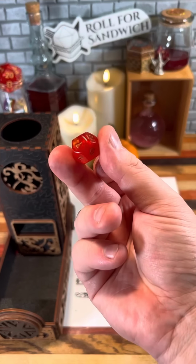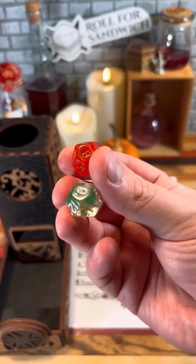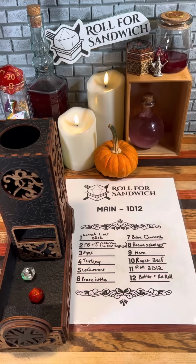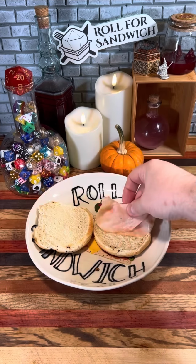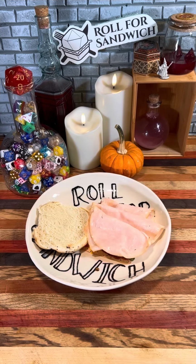Let's roll for our main. 11, roll 2d12. Alright, we've got double mains, here we go. 4 turkey and 5 leftovers. All right, we'll get some turkey on here. Turkey is one of my least favorite sandwich meats. Not that I dislike it, it's just kind of boring to me.